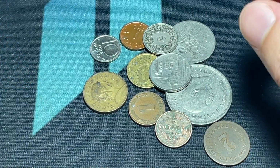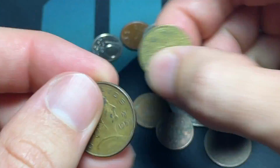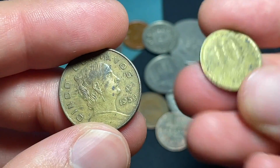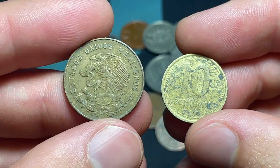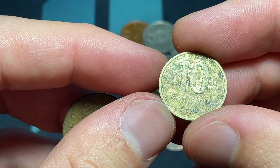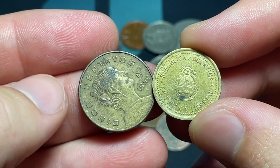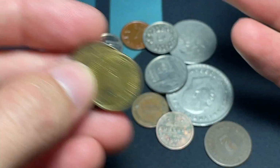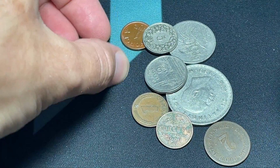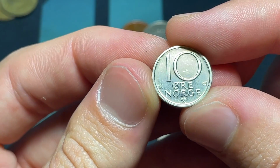And pardon the interruption, my phone storage actually ran out mid-video, so I had to put this back together. But the next coins I was going to look at were this 1959 Mexico 5 centavos coin, and then another 10 centavos, but this one 2001 from Argentina. So I know Argentina has had a ton of different currency reforms and has been plagued with a lot of inflation, so they often have to demonetize their coins. It's a little bit unfortunate.